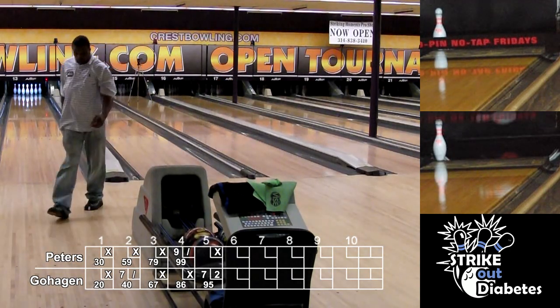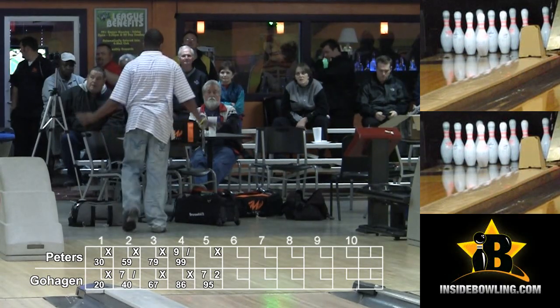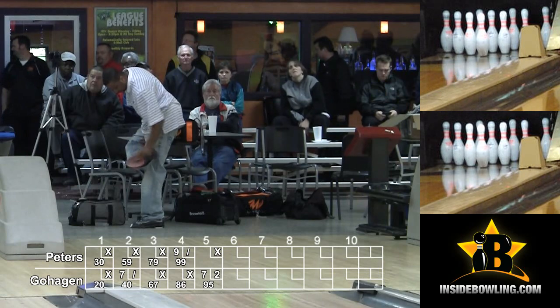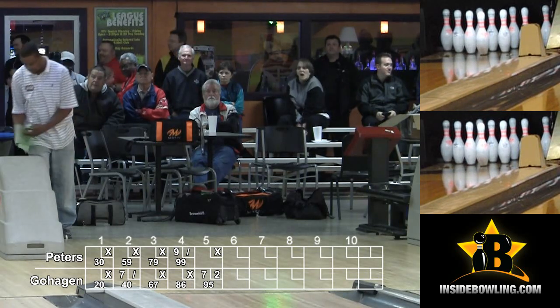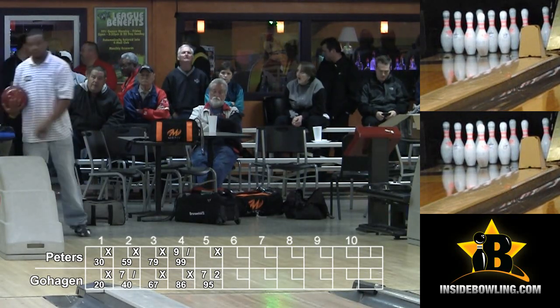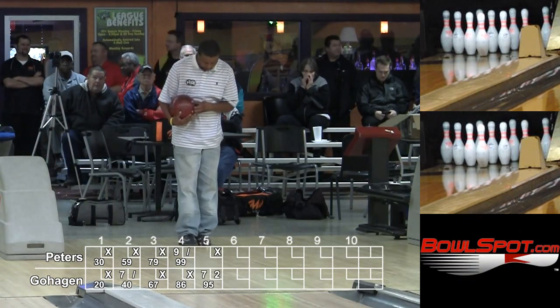Leaves it open. It's tough to see from this angle. I thought he got it, but... Yeah, so did I. All right. Chopped the 2-4-7. Now it's just crucial right here to forget about that and make a good shot.